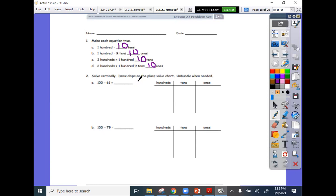Very good. So let's look at what they're asking us to do. We're going to solve vertically. We're going to draw the chips on the place value chart, and we're going to unbundle when needed. So the first part, of course, is our vertical: 100 minus 61. Then I'm going to model it on my place value chart.